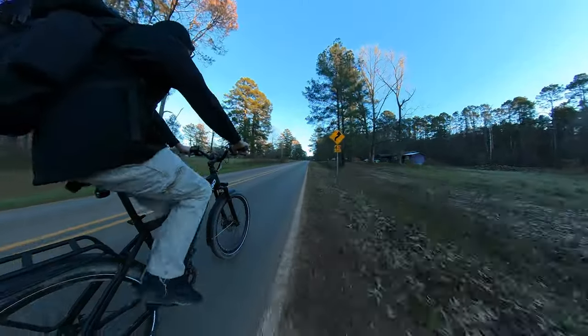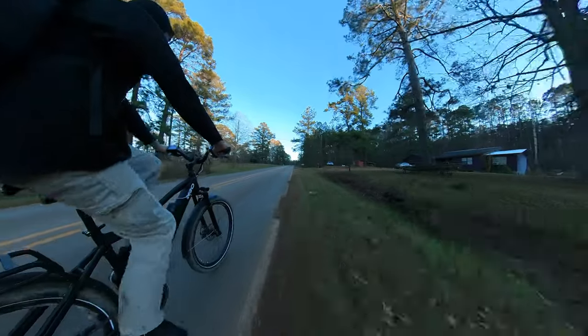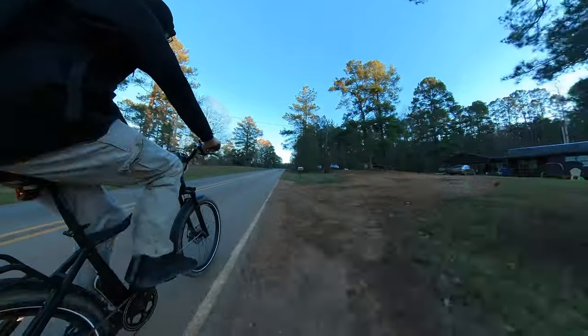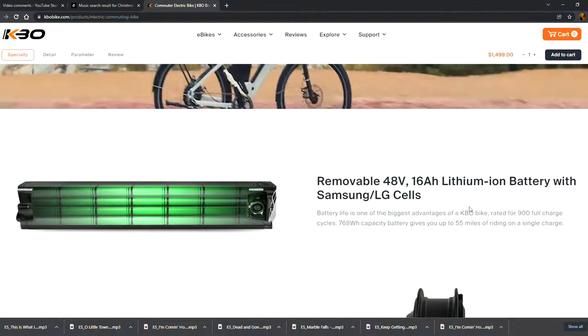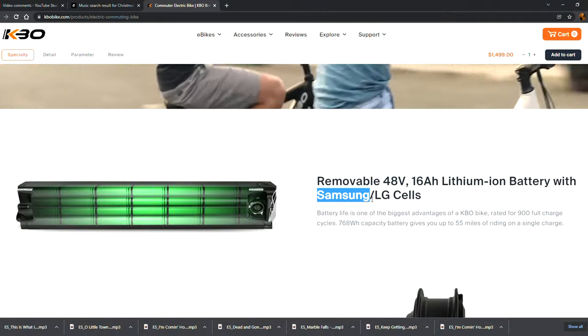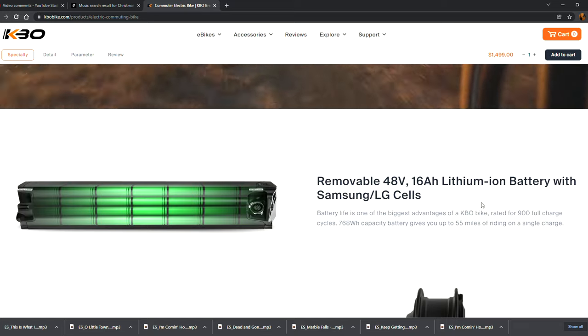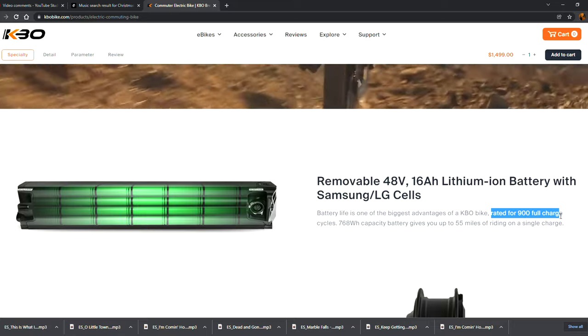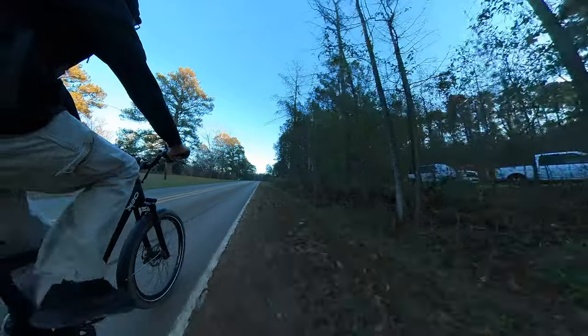Because batteries degrade over time, as many of you pointed out in the comments, given the fact that I had so much extra range at the end of my adventure, after about a year or two, I reckon this bike will still have enough range to do the same trip. Especially considering that KBO claims to use high-quality Samsung and LG cells in their KBO Breeze, with a whopping 900 recharge cycles. So if those specifications are true, I wouldn't look for this battery to be dying anytime soon.